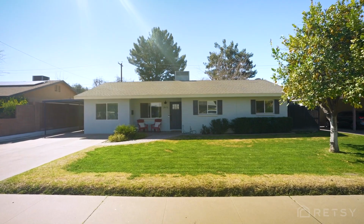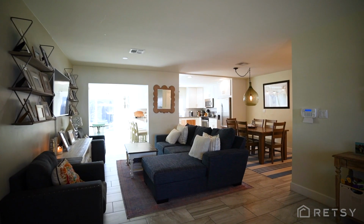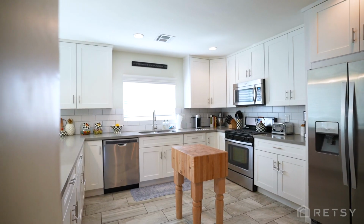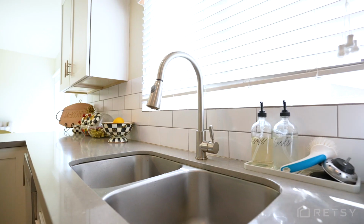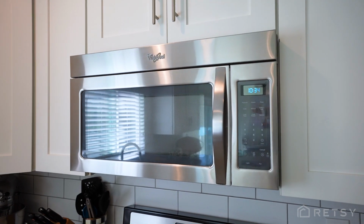The layout in this home is ideal with an open, split floor plan. Tile flooring flows throughout the main living areas. The kitchen is light and bright with quartz countertops, bar seating, white shaker cabinets, and stainless steel appliances.